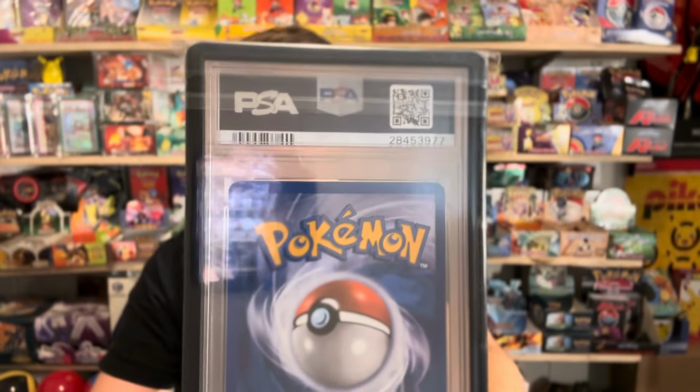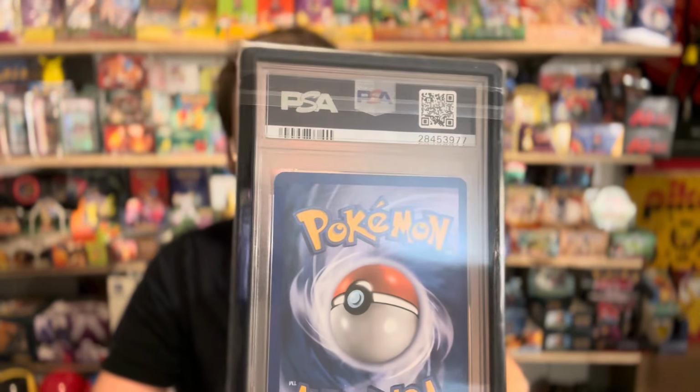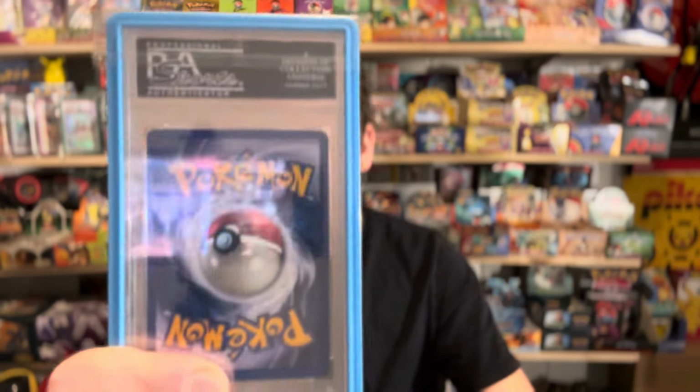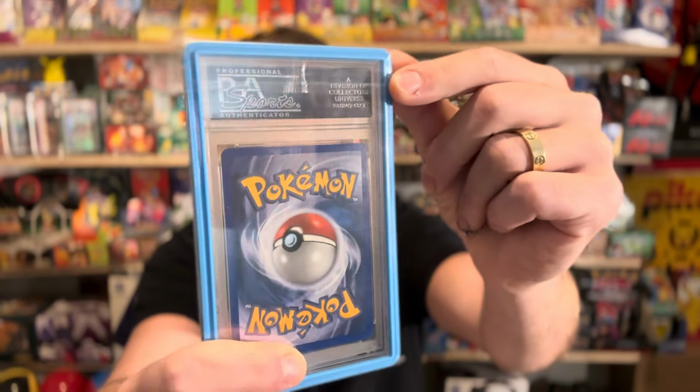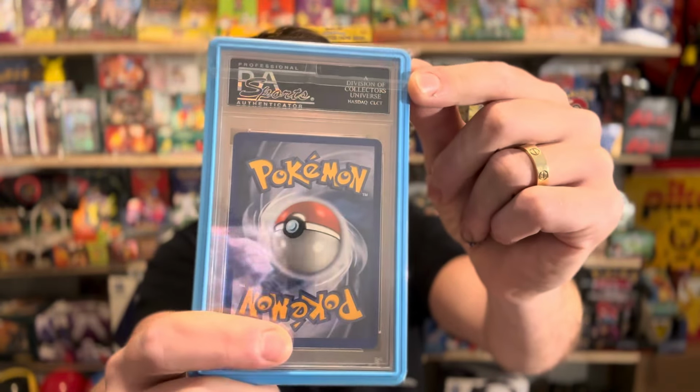This one has a modern back, a modern cert from PSA. And this one is the old back. This is the classy vintage back, in my opinion. It looks awesome. And honestly, you guys know this. I have found a lot of awesome deals, and I found a lot of great condition old cert, old graded cards. Just because it was graded way back when doesn't necessarily mean that it's not going to be a really strong copy.